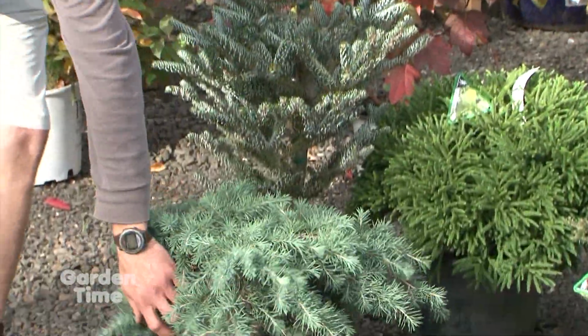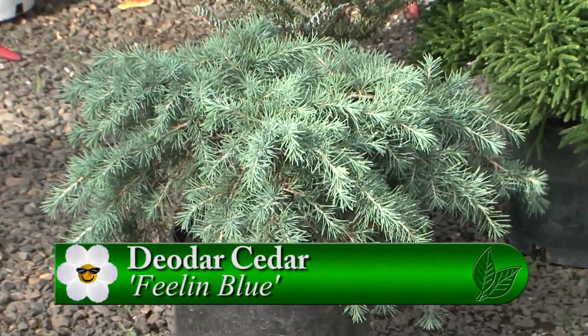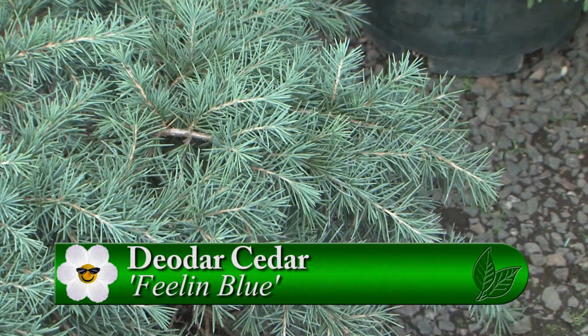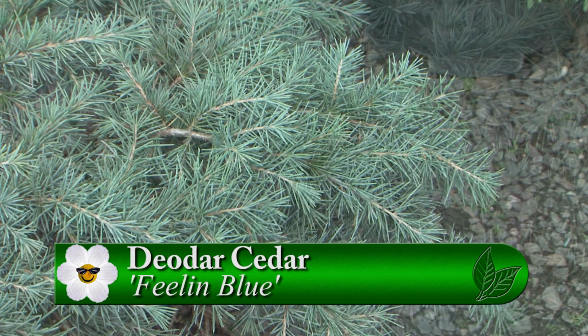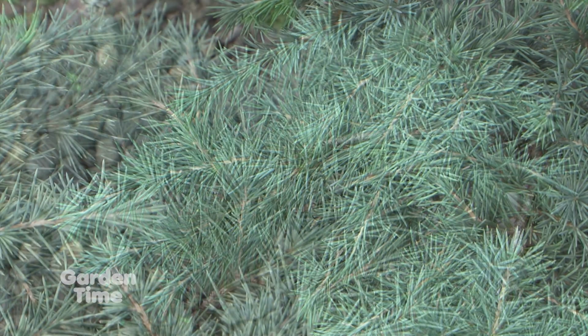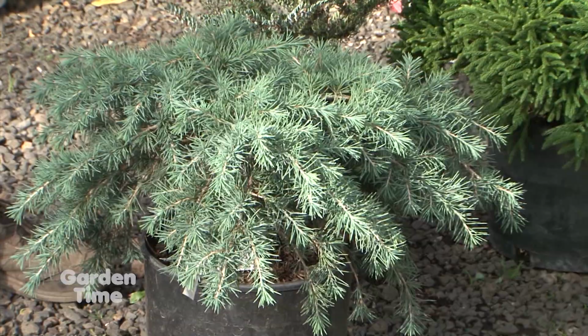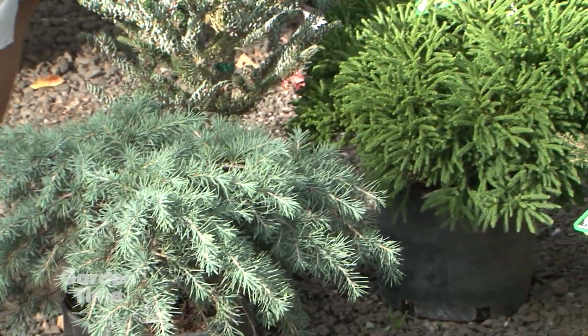Beautiful. Deodar cedar, this one's called Feeling Blue. So this one is going to be about 5 feet tall, 10 feet wide, very irregular, but it's quite a sculpture on its own. It doesn't need much pruning to be very unique, but it'll handle that hot, sunny spot, and be drought tolerant for you in the landscape. Beautiful. Cascade over walls or anything like that.